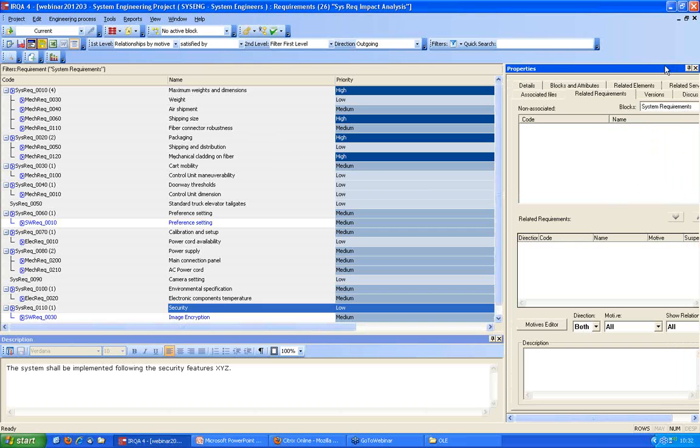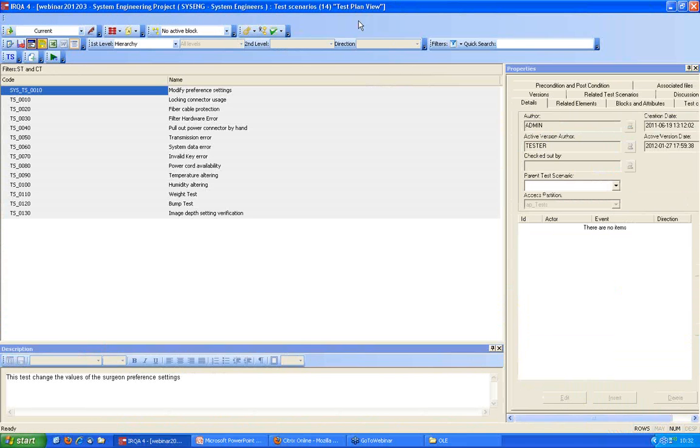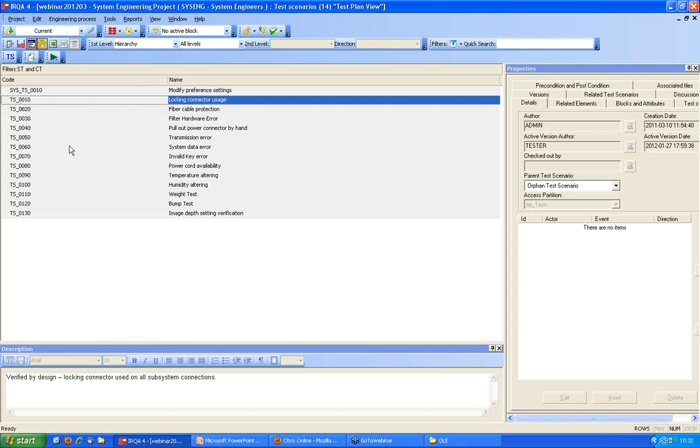Okay. Next thing I want to show you. Here I was looking at requirements, but in the tool we can also define other types of objects. Here, for example, we have some test cases that you can define in the tool. Here we're looking at a test plan that is attached to my project. So you can use the tool to define this test plan.